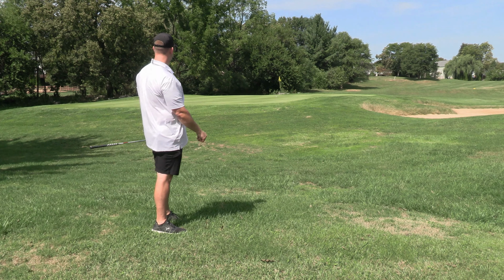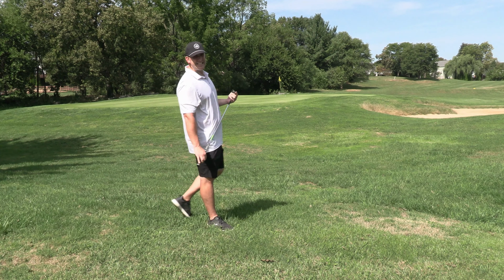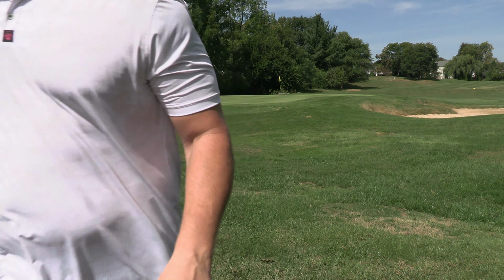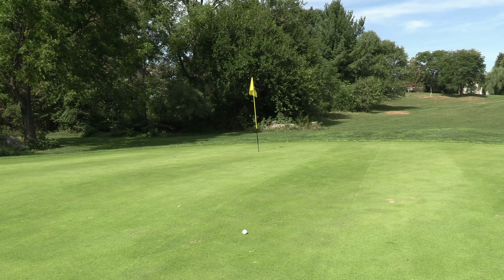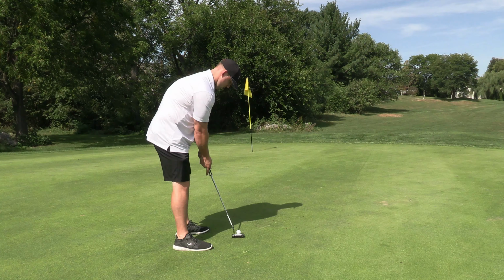Release. Release! Oh. Played that pretty much how I wanted to. Just didn't release. Got about 20 feet left here for birdie. This has to go. Need to start making a move here.